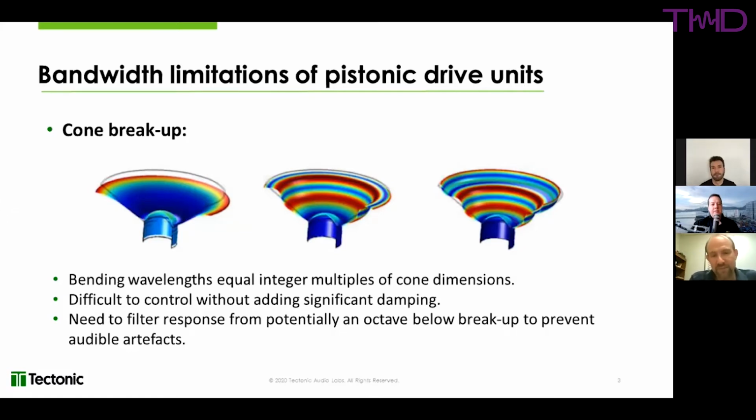One of them is called breakup, and this is where the bending wavelengths traveling through the diaphragm material equal integer multiples of the dimensions. And what happens then is that your diaphragm, remember, in a piston type speaker, is typically a thin floppy material that gets its stiffness by being formed into a cone shape. It's like you can take a piece of paper and it's pretty floppy, but you roll it into a cone and you can put a bit of force onto it. The downside is that if I take that rolled up cone of paper and I'm pushing down on it and it's taking the load pretty well, if I just tap the side very gently anywhere, it buckles and crumples.